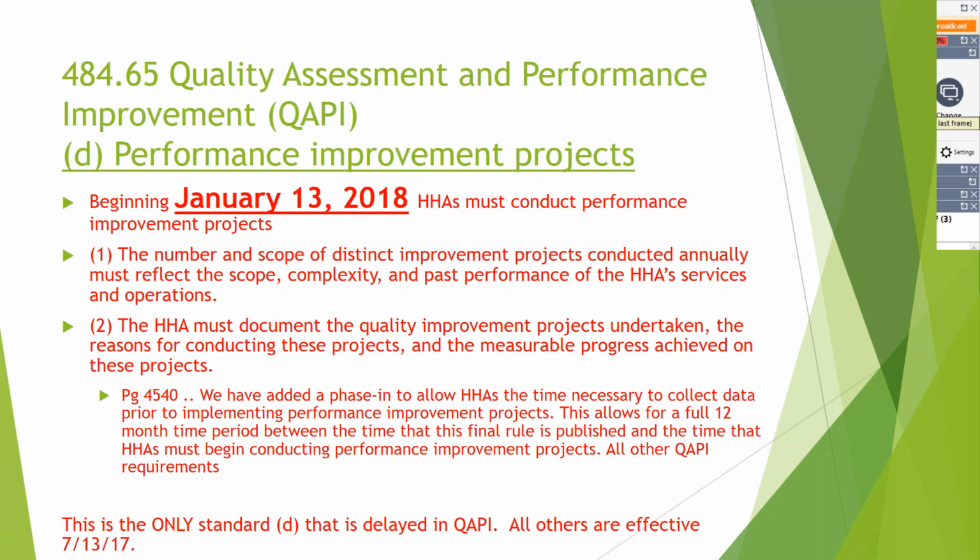Agency must develop the quality improvement projects undertaken, the reason, the condition, and the conducting of those projects, and the measurable progress achieved in those projects. Page 4540, we have added a phase in to allow home health agencies time necessary to collect data prior to implementing performance improvement projects. This will allow for a full 12-month period beginning between the time that this final rule is published and the time that home health agencies must conduct performance evaluation processes.